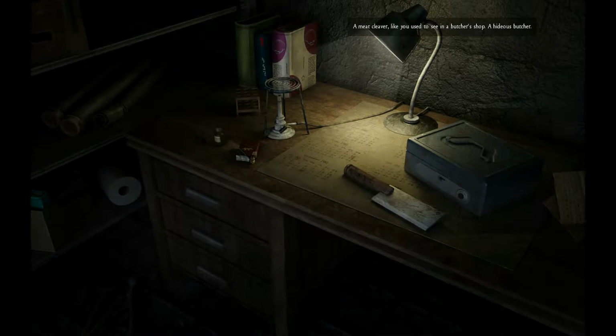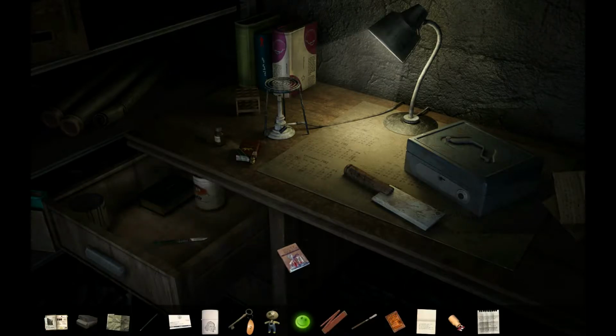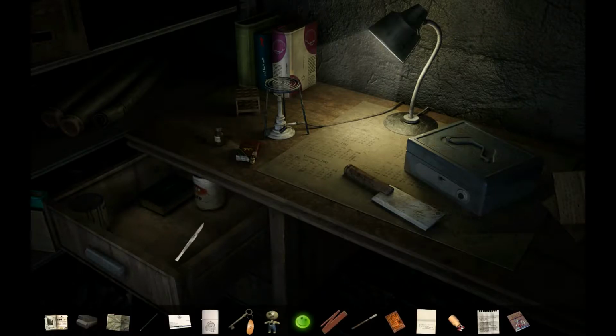A meat cleaver. These metal boxes are normally used as cash boxes. I can't spend ages trying it out. Practical applications of a marvelous tool, so small and yet it slices through flesh.